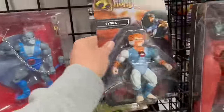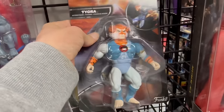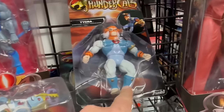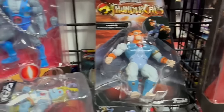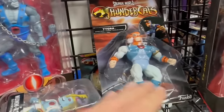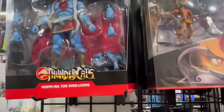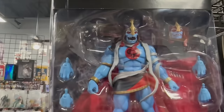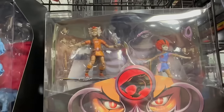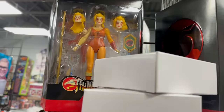Oh, here's some more Thundercats up here. This is like the He-Man Masters of the Universe crossover edition where they made them with He-Man bodies. I wouldn't necessarily call that a crossover, but they just used the He-Man body mold. Oh, look at this Mumra. Chitara. I like this Conan too.